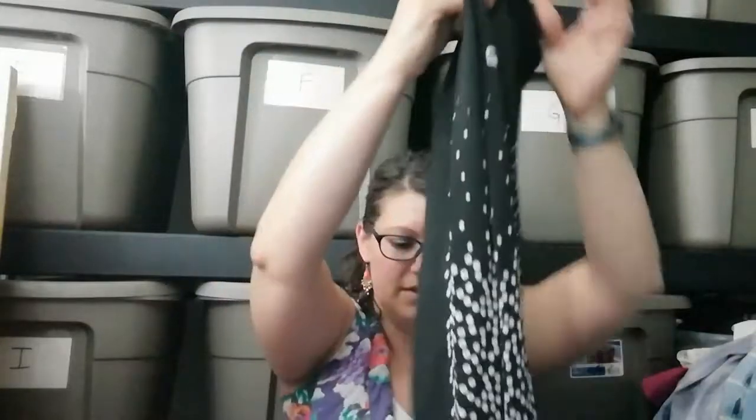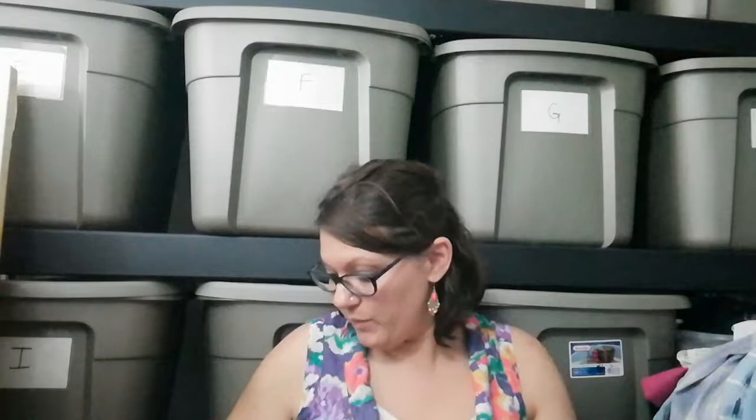These are a pair of Fabletics leggings. I really like Fabletics. I don't buy them from the website. I usually pick them up secondhand on Poshmark.